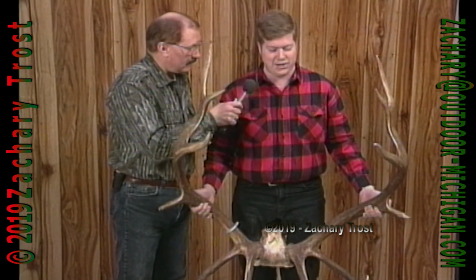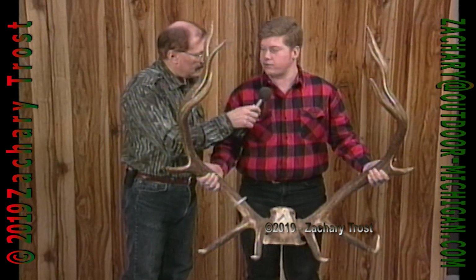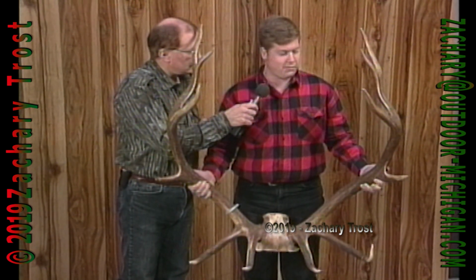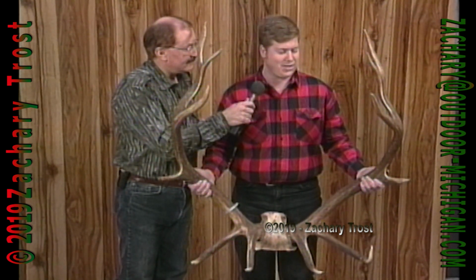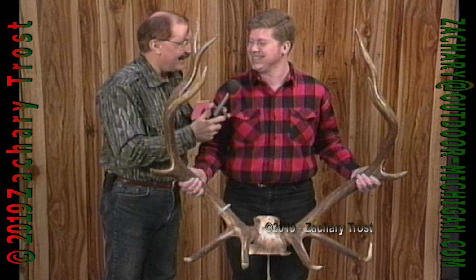Thank you, Tex. How old are you? 19. 19 years old. And are you going to have this as a full mount or a head mount? From the chest forward, probably, with a sneak position. Any story to go with it? Well, first of all, we didn't use a guide, which makes it real nice and more traditional, I guess. Makes it more challenging now. Yeah, sure.